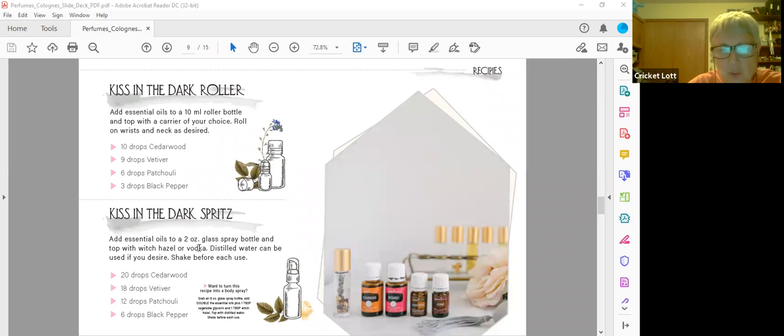The spritzer bottle is 2 ounces. So put the oil in, and it's double the amount of the roller bottle. Then add the witch hazel or vodka, and shake it, of course, each time before you use it. If you want to turn it into a spray bottle, you do an 8-ounce spray bottle and double the amount of essential oils, plus 1 tablespoon vegetable glycerin and 1 tablespoon witch hazel, and then top with distilled water. And this will be a spritzer for you. You can certainly pause these and write these down if you don't want to get it.